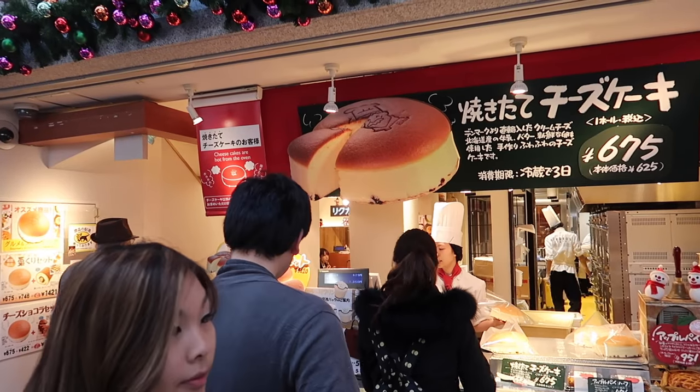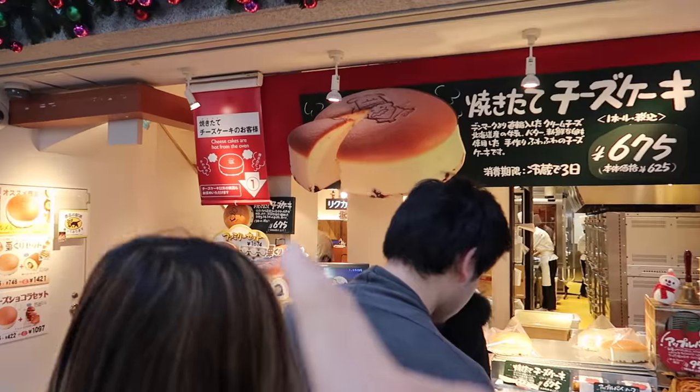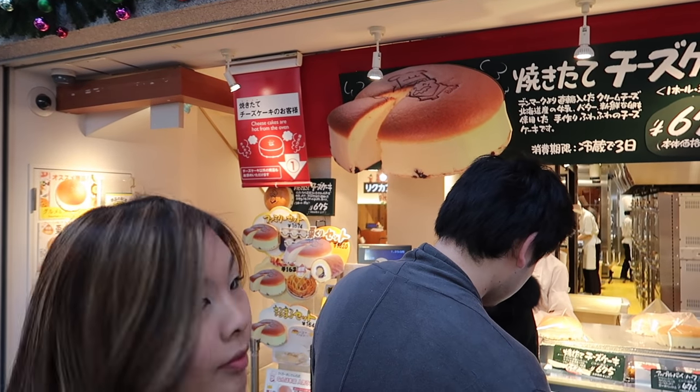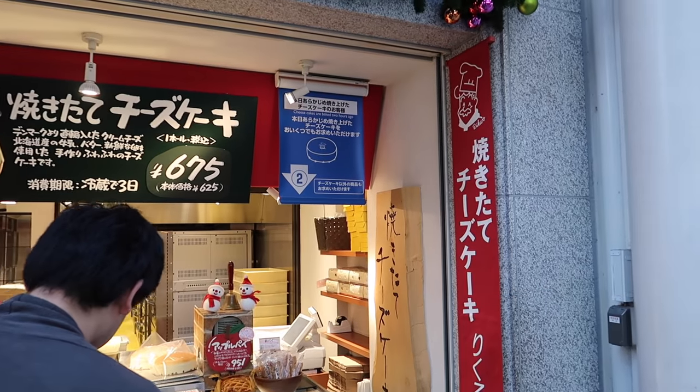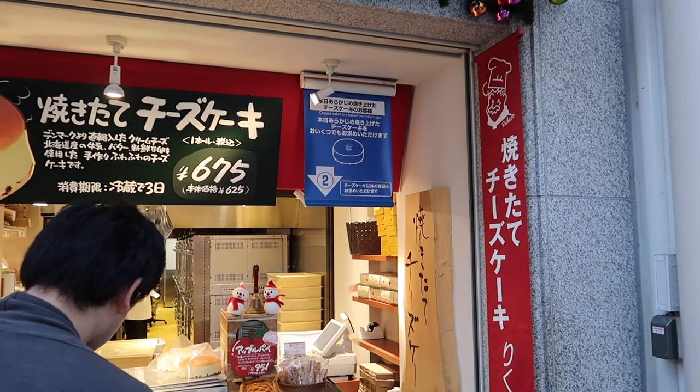So when you're at Rikuro, they actually have two lines. Line one, you get a fresh cheesecake, but you gotta wait for a bit. The second one, it's a cheesecake that was made 2 hours ago. Still good. It's literally straight from the oven.